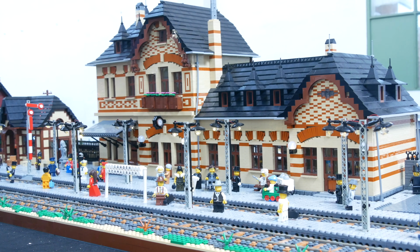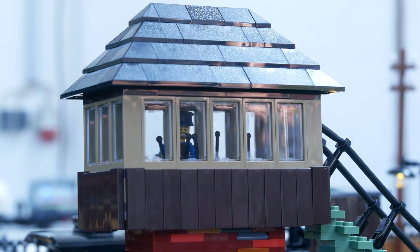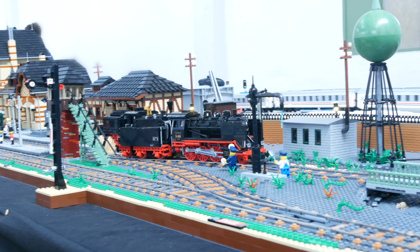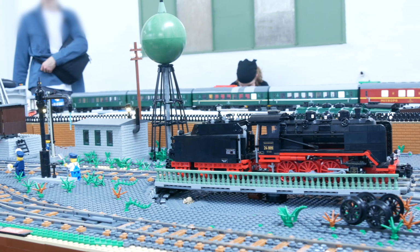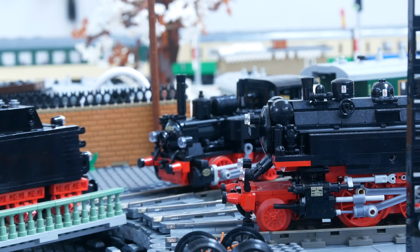We're nearly at the end of the weekend now, but we return briefly to Langenschwalbach station. A Baureihe 24, having just arrived at the station with its last passenger train of the day, is heading to the turntable. The locomotive is turned around and backed up into its parking spot, ready to get some rest after a long day.